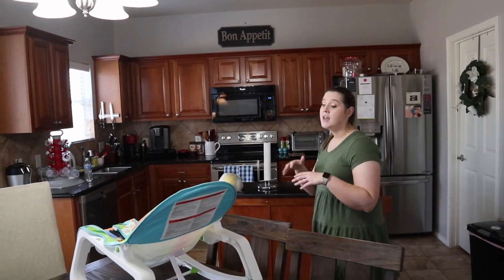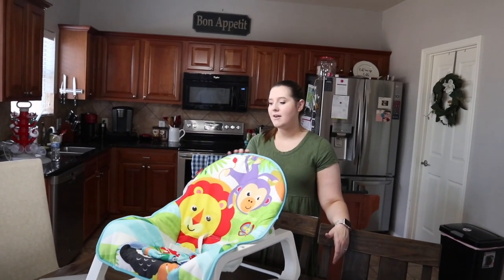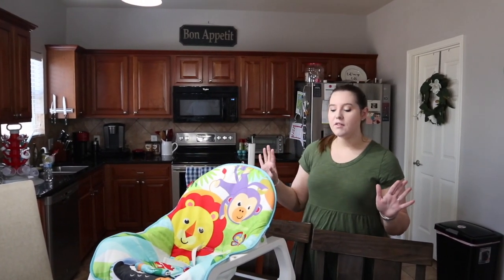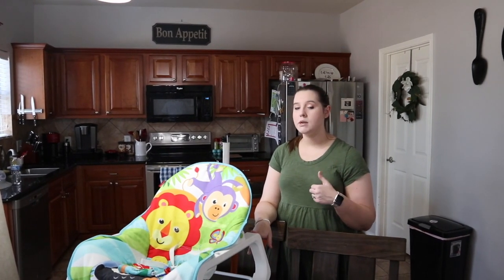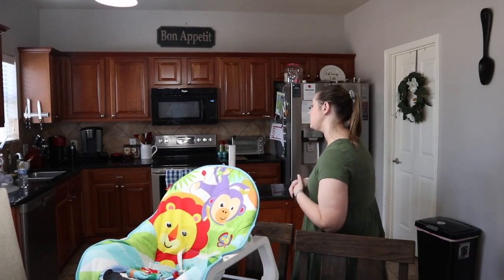This is Avery's rocking chair. It goes on the table so that when Robbie and I are eating dinner together, we don't have to have her on the floor. She can be a part of the conversation. Don't worry, nobody freak out. It has a stopper right here that we put down so that it's not gonna go anywhere. It can't go backwards, can't go forwards. And most of the time she just lays here and kicks and plays while we eat and we have a good little family dinner together.